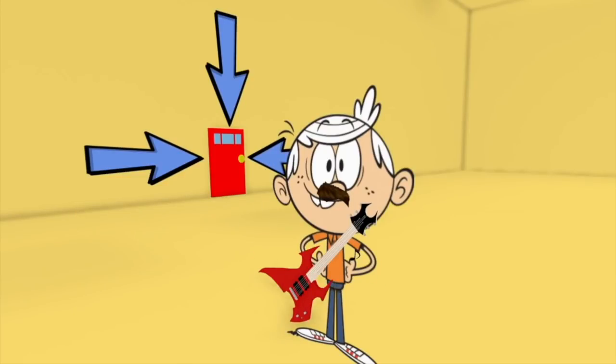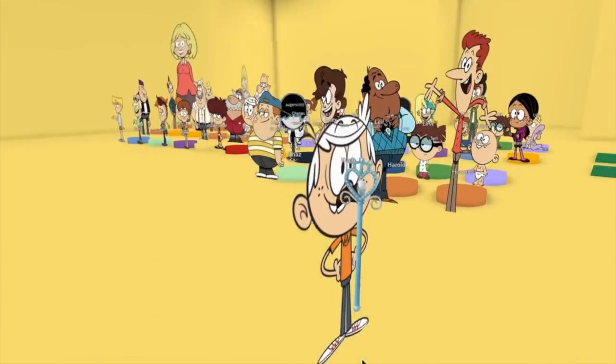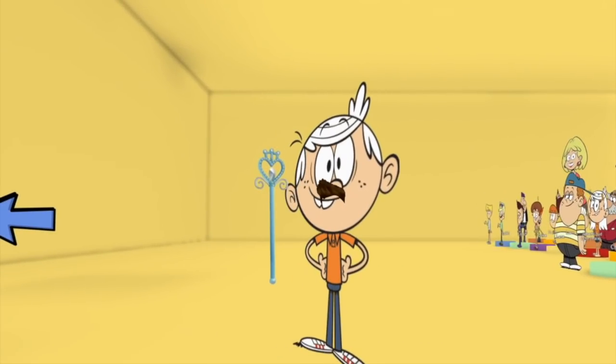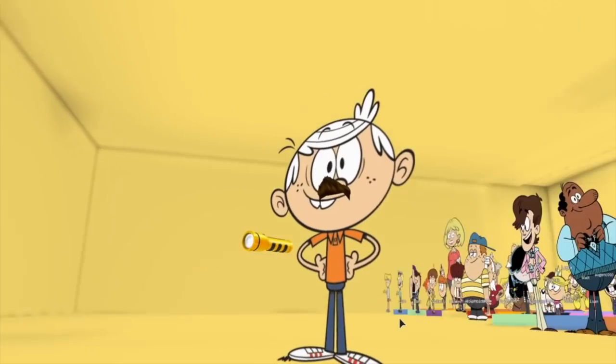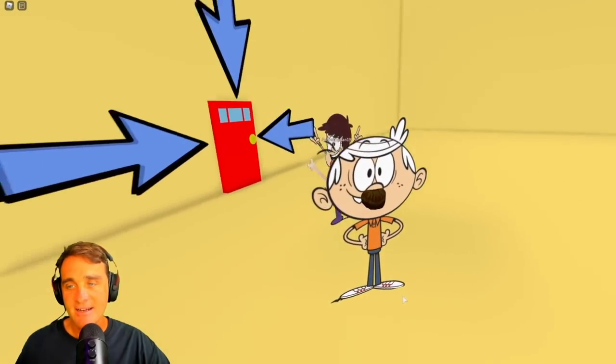See what we got. Look, we have a guitar. We can play a guitar. What is this? Got a magic wand so we can cast magical spells. That's pretty cool. And a flashlight so we can see in dark places. Pretty neat. Okay, wait, let's go out here.